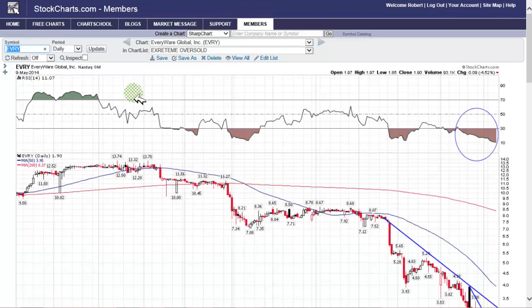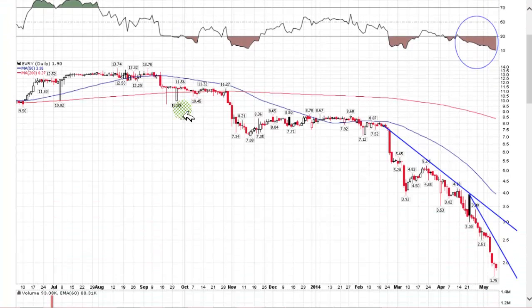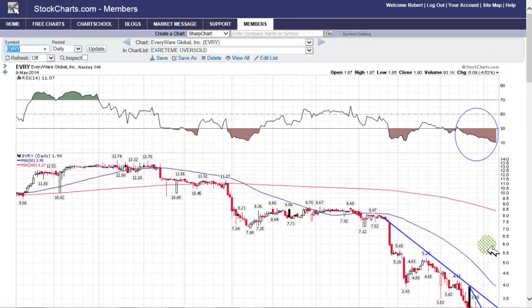Next stock up is Everywhere Global. I've been watching this one for 2 weeks now. And we've started watching it back here. It looked oversold then. You read Technical Analysis for Dummies, they would have told you to buy it back here. No worse advice could you be given because you would have gotten hammered like a baby seal. You do not want to just use rules of thumb that can get you slaughtered.